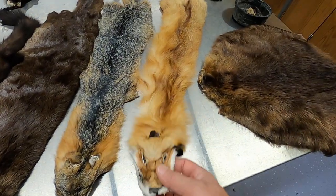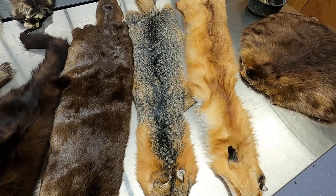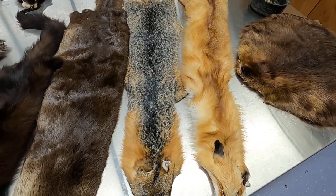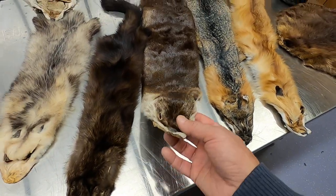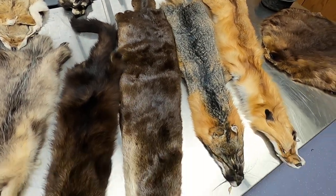This is the red fox. We have pictures of those in the Environmental Learning Center. This is a gray fox. These are both pelts, also photographed in the Environmental Learning Center. We have what's called a river otter skin. This is a big animal. It's bigger than a fox. And they hang out in the St. Croix River.